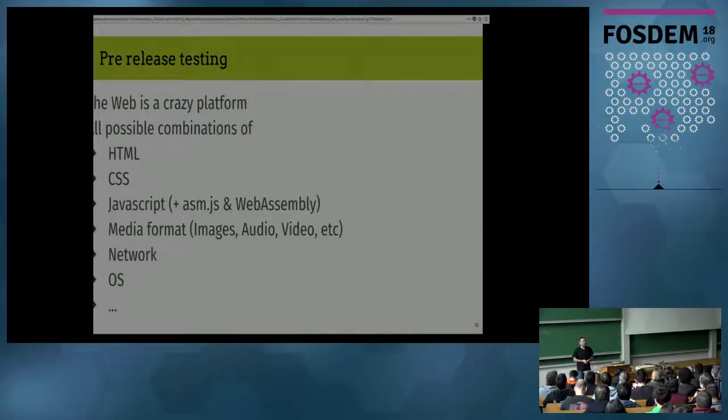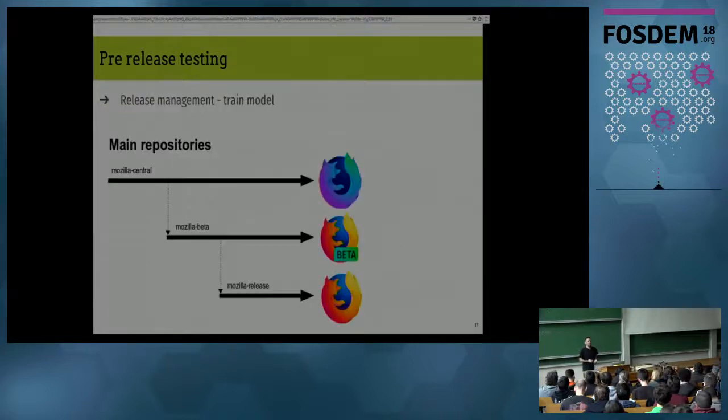We are also managing a lot of image formats, video formats. Network is crazy. We are maintaining 4 operating systems with different architectures. So it's the matrix of combinations of every case that we have. It's impossible to test automatically. So you need humans at the end to test and to give us feedback.